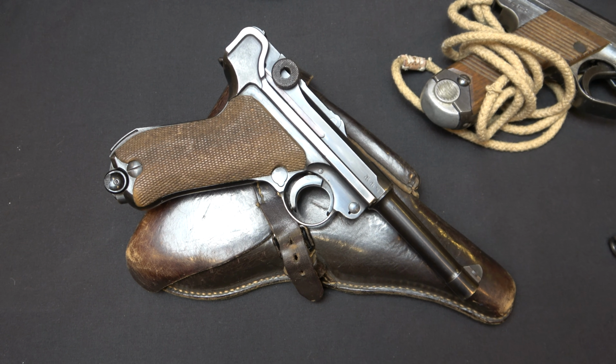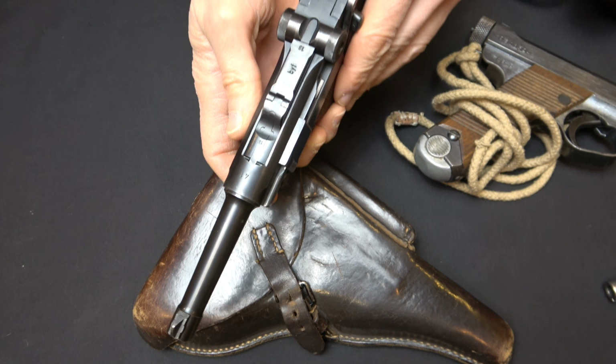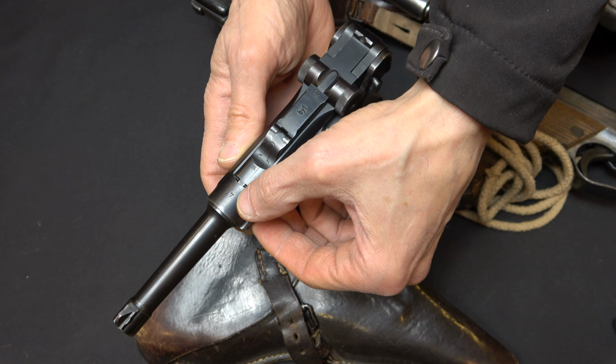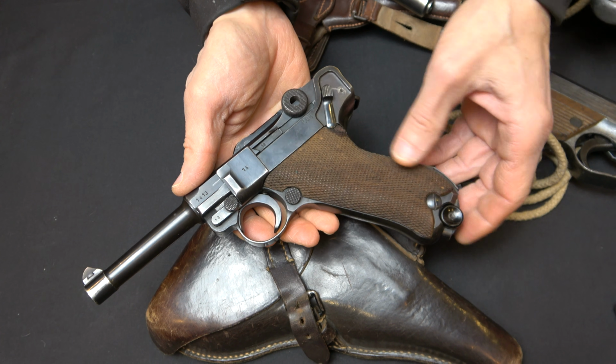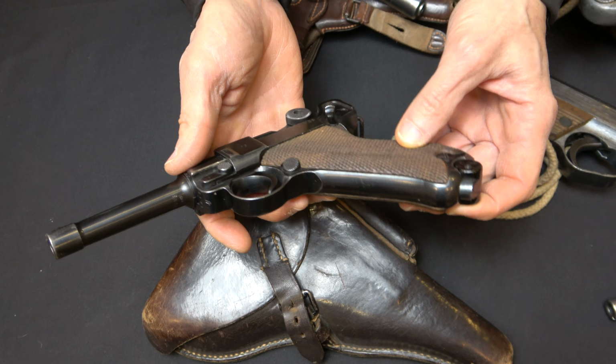So great, let's just do a very quick overview on some of these guns. For example, this is one of the last of the production Lugers. They were made up through 1942. This is a 1941 date. BYF is the code for Mauser. Of course, all of you guys probably like the Black Widows with the black plastic grips. This has got the walnut checkered grips, but still a very, very nice gun.